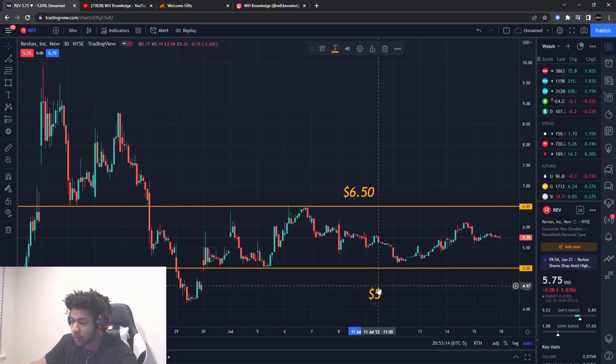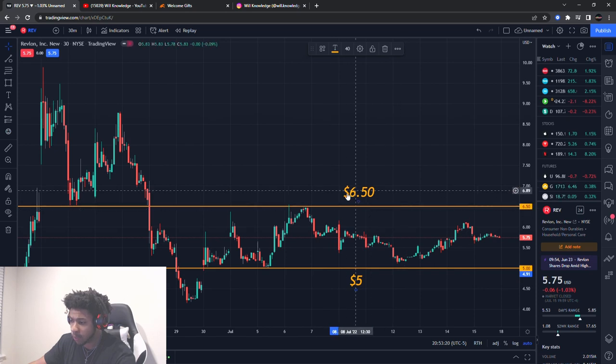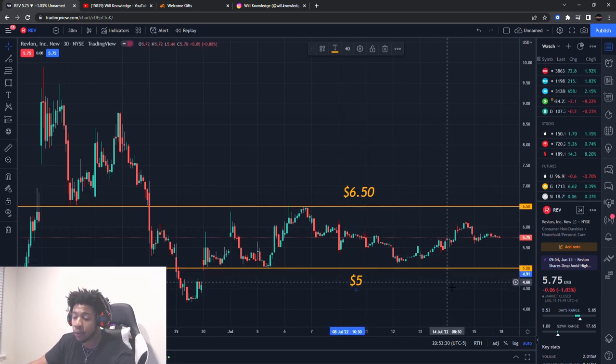Okay. And if you guys want updates on this one, just let me know in the comment section down below. Just put update REV. So it needs to break $6.50 on the upside. Then we could potentially trade on the upside. I'll update you guys. Or it needs to break that $5 on the downside, and then we could potentially trade it if it hits a buying level and so forth. But these are the major levels I'm kind of looking out for on Rev.